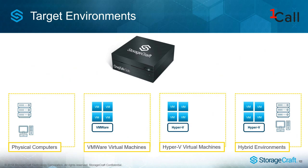The target environments for OneXafe Solo can include a number of different environments. They can include physical computers, including servers and other computers such as critical workstations, point-of-sale controllers, monitoring and security systems. It can include virtualized environments running VMware, vCenter, ESXi, and Hyper-V. Or it can protect hybrid environments with a mixture of physical computers and virtual machines.